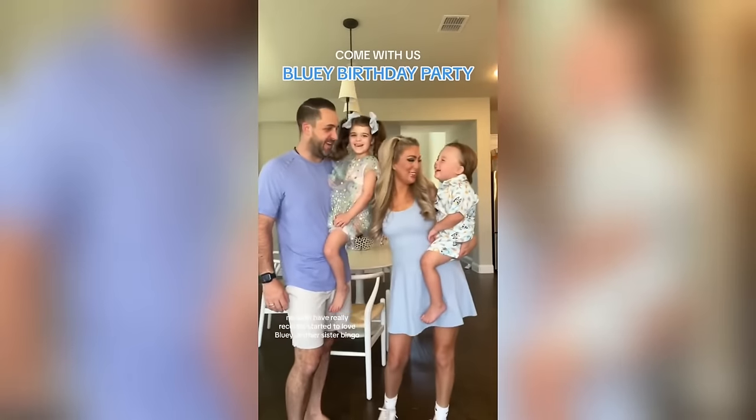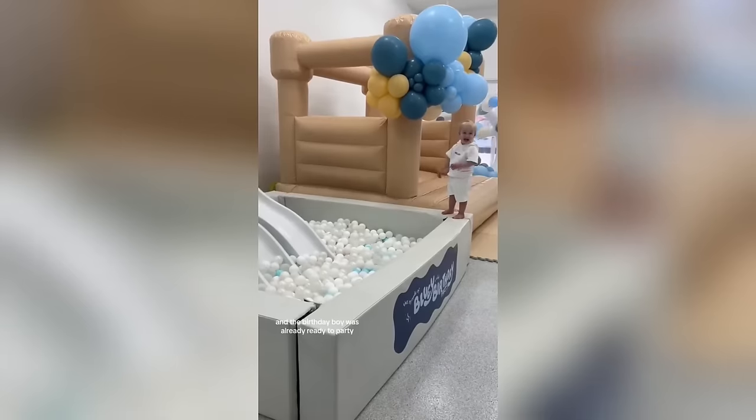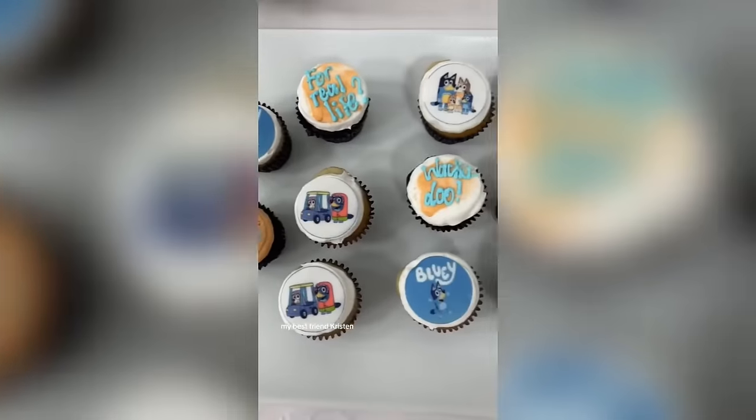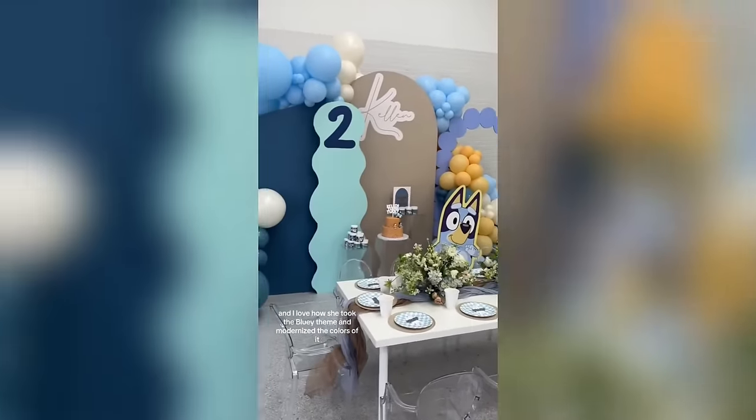We took my family of four to a Bluey-themed birthday party. My kids have really recently started to love Bluey and her sister Bingo, so they were really excited about this theme. We walked straight in, they had a bubble house, which is always a huge hit with the kids, and the birthday boy was already ready to party. My best friend Kristen threw this party for her son turning two, and I love how she took the Bluey theme and modernized the colors of it.